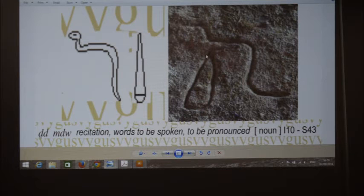So, Jed Midu means words to be spoken. And this is a very important beginning, because they tell you who is going to say the next words or the coming words. So Jed Midu saying, those words are said by, and then they put the name of the one who wrote or the one who is talking. Okay.